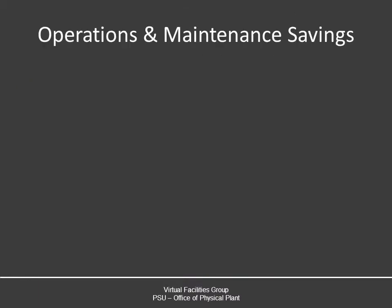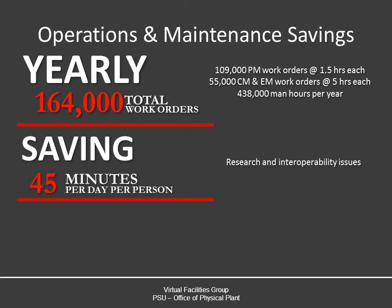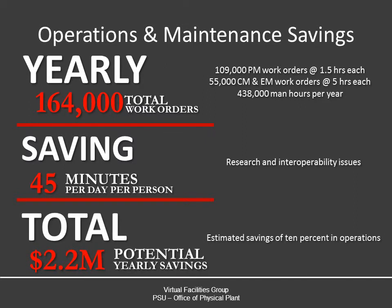The third area where we see great benefits from BIM is in operations and maintenance. Every year, we perform about 164,000 work orders, totaling almost 440,000 man-hours in work. We also found that our technicians waste over an hour a day due to poor information about the work they're supposed to perform. We think with BIM we can save them at least 45 minutes a day by providing them with better information. By saving this 45 minutes, we can save about $2.2 million every year, equaling about 10% of our operations budget by having accurate records of our facilities.